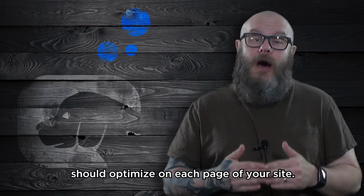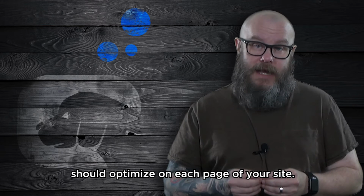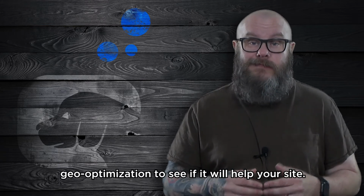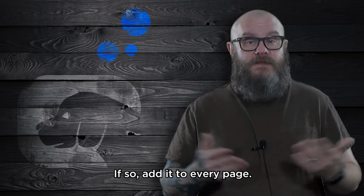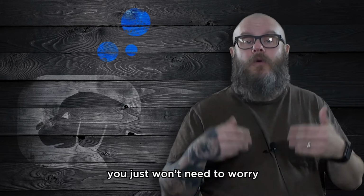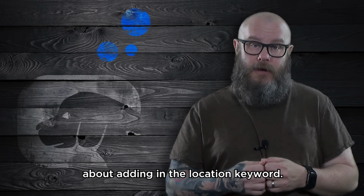And that's it. Those are the important elements that you should optimize on each page of your site. Don't forget to test a few pages with the geo optimization to see if it will help your site. If so, add it to every page. If not, you'll still need to optimize these elements on every page. You just won't need to worry about adding in the location keyword.